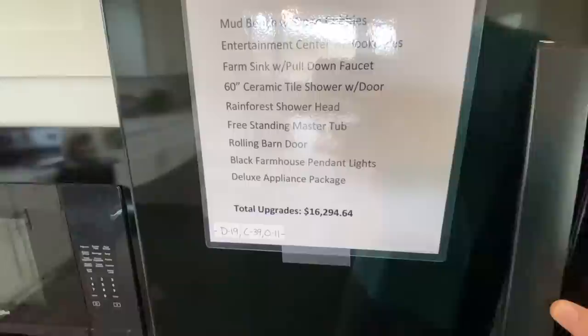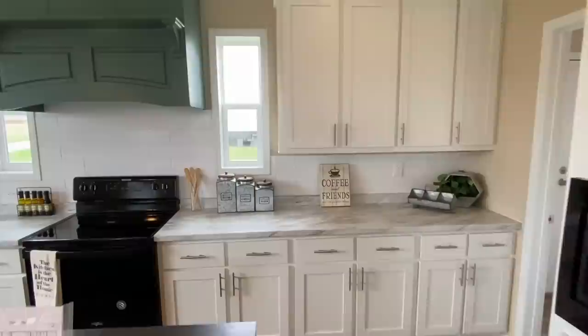That's things that you can change up a little bit if you're trying to be a little more economical.